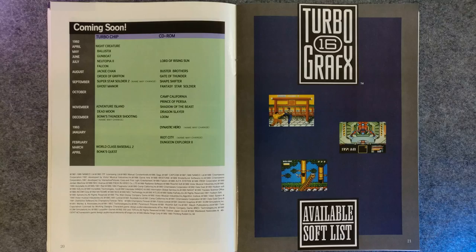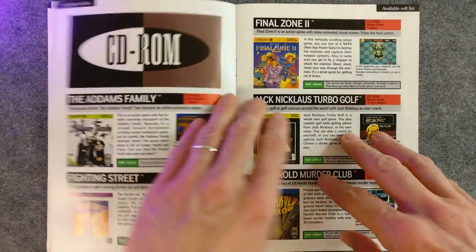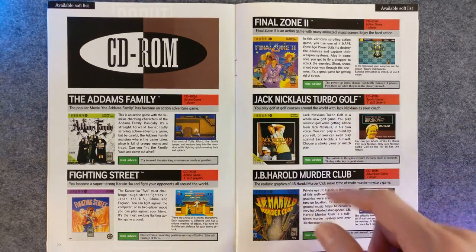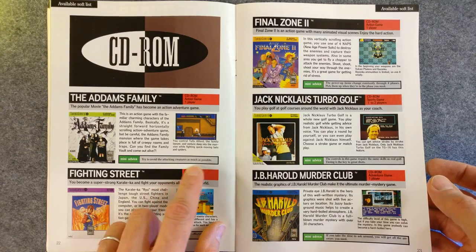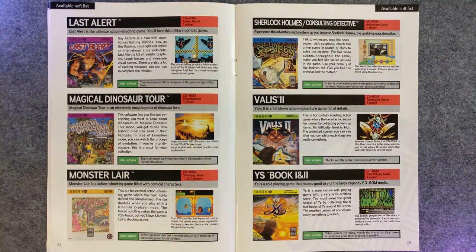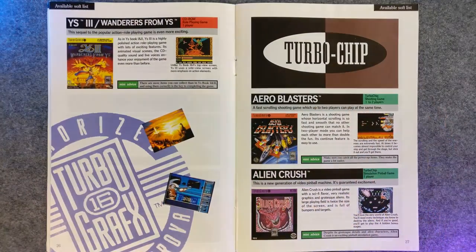And here was a coming soon list. So now, what was this section? I thought it said new releases. We were up to new releases. Now we're just to the catalog of available titles. Mini advice: the power-up items change constantly through four phases. Try to avoid the attacking creatures as much as possible. No one actually played Addams Family that wrote this. So feel free to pause if you want to get a closer look, but I might try and get through all three of these books. So those were all CD-ROM games up to that point.